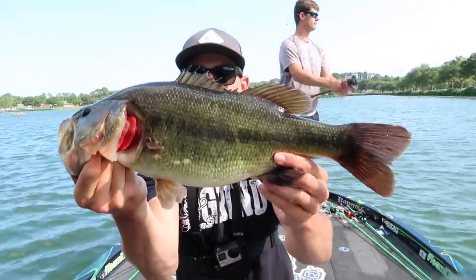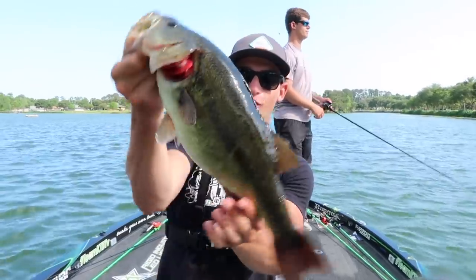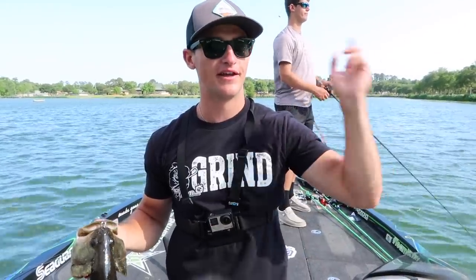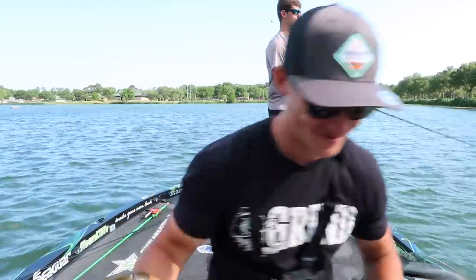Guys, I don't know if you saw that on the GoPro, but that beautiful bass hit it straight out of the water. And that is a quality fish. We got three about the same size. I tried to boat flip one earlier. I hope I got it on this camera. I'm kind of all confused now that I threw that one off, but beautiful bass right there. Let's go.